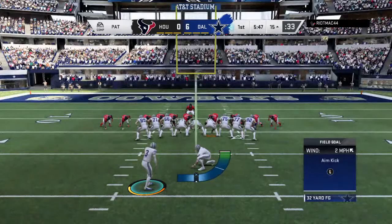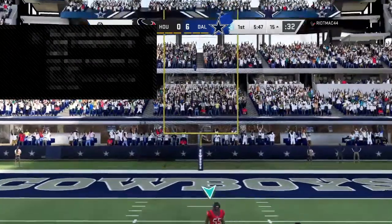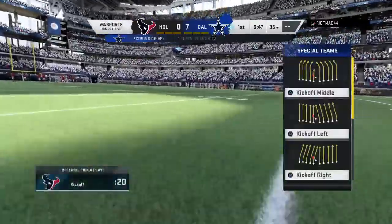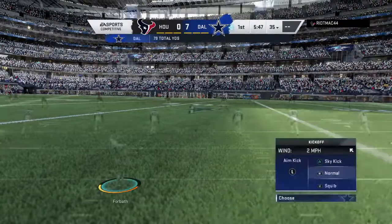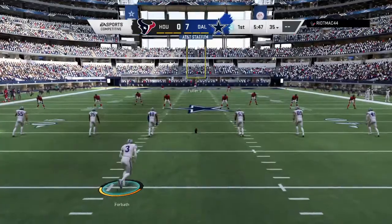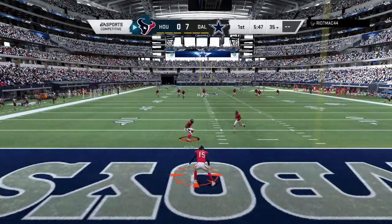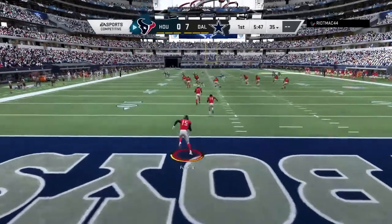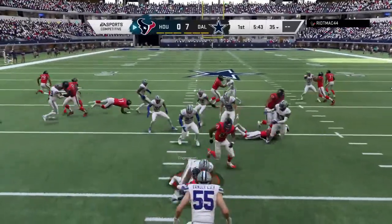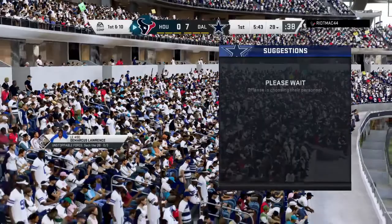Kai Forbath on for the extra point. And this is up and good to make it 7-0 Cowboys. Next to score, Cowboys 7, Texans 0. Forbath kicks away now following the touchdown. That'll be taken in the end zone. And the decision to bring it out, a good one, as he's up a yard or two shy of the 30.